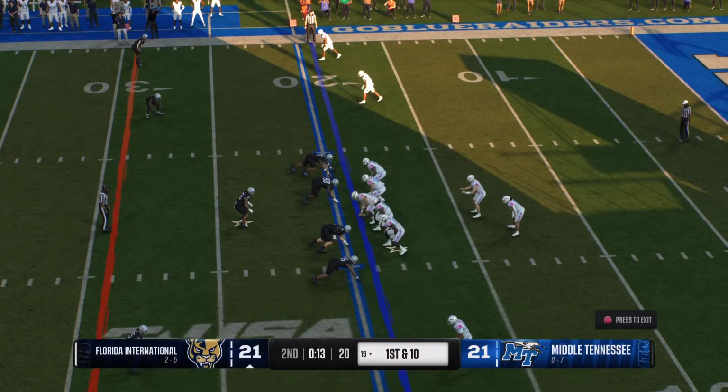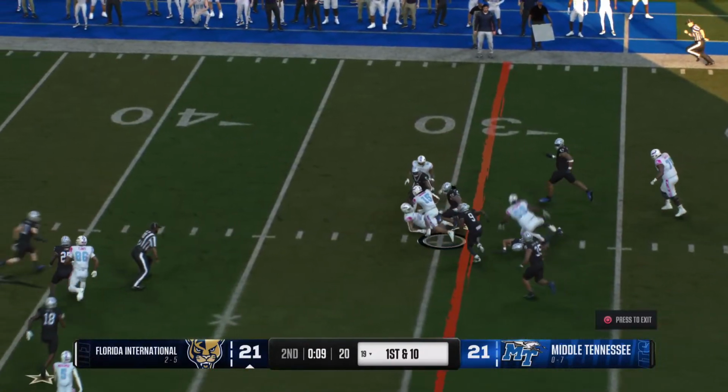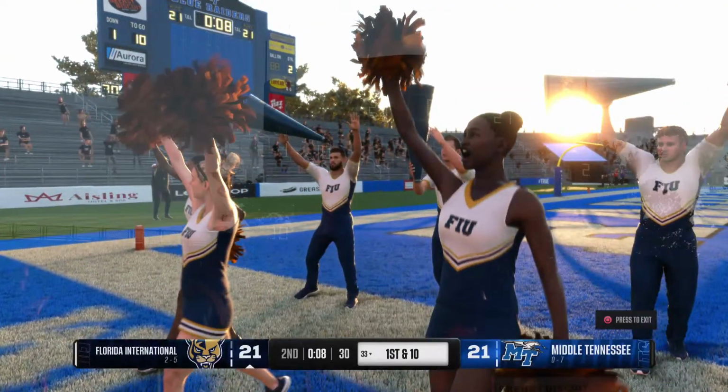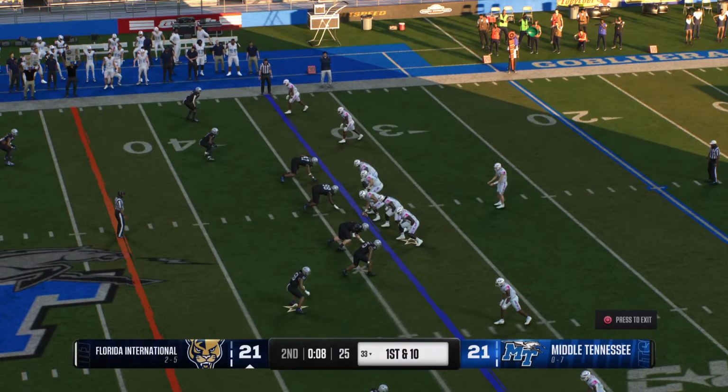Running out of time here in the first half, they're going to have to be efficient to put some points on the board before the break. Oh my goodness, he's still moving. They'll use a timeout right before halftime, maybe time for 1 or 2 more plays. With the first down, they'll put it in play from the 33.